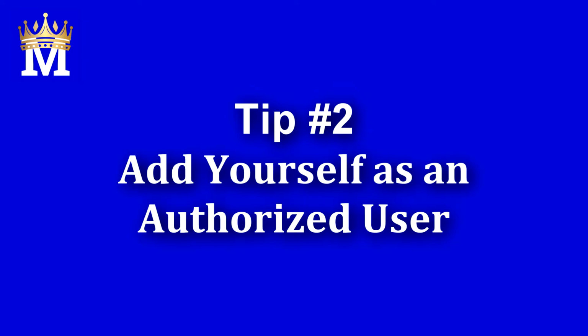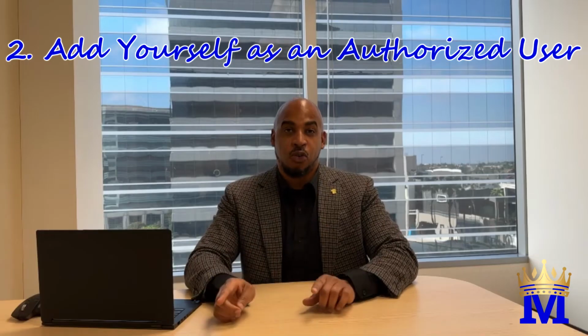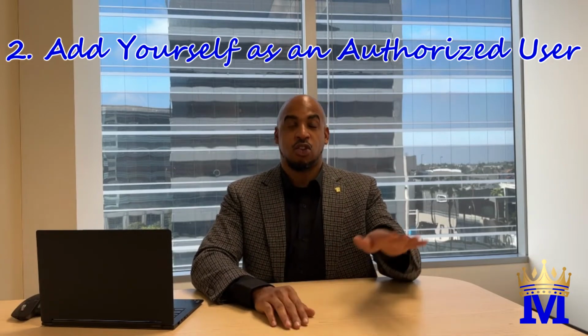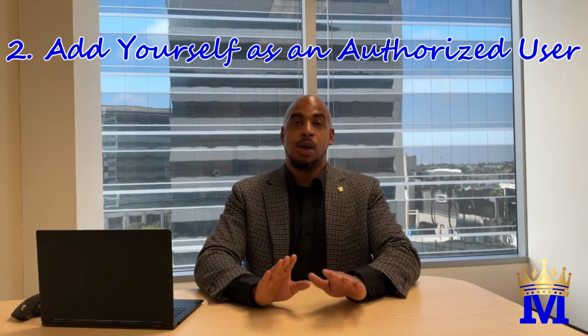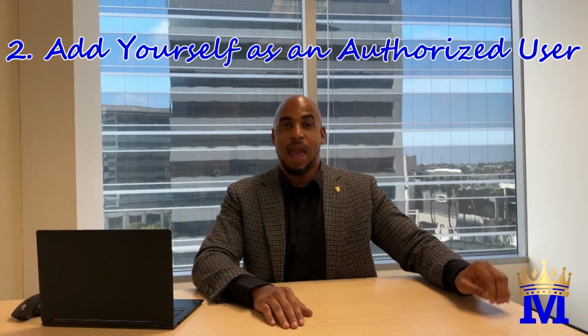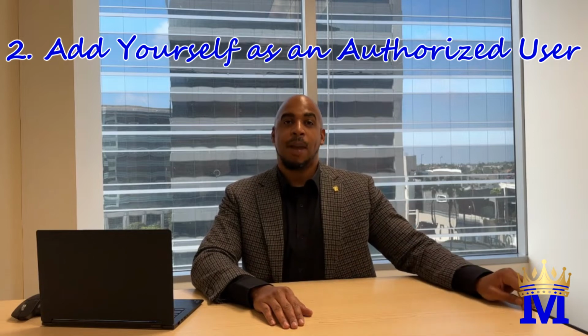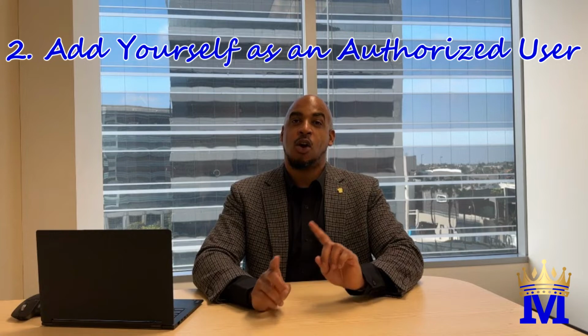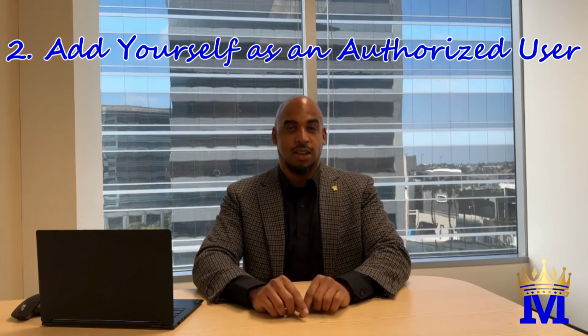Tip number 2, add yourself as an authorized user. For those of you who have family or friends that may have good credit, you can get added as an authorized user to one of their credit cards. You want to make sure that whatever credit card you get added to isn't maxed out and has a great payment history, because you're going to inherit both of those things, okay, for good or for bad. So make sure you're getting added to somebody who has a great payment history.